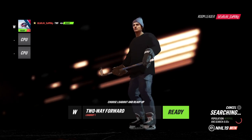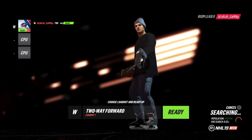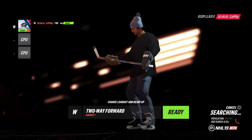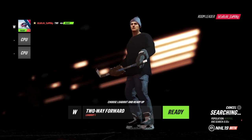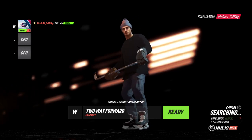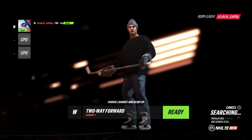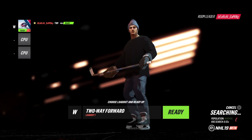I played like a game and a half of Versus. That was pretty good. The skating's nice, and poke checks actually are realistic. So what have they changed? It sounds like it's just supposed to be a little more fluid. You're supposed to receive the puck a little better, be able to pass a little. More precise with the passing? Well, Versus is still shitty as normal, so I don't know about that.